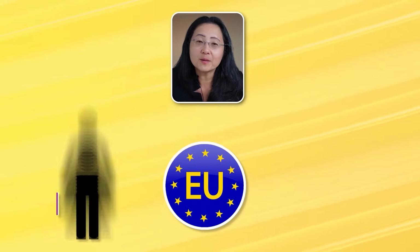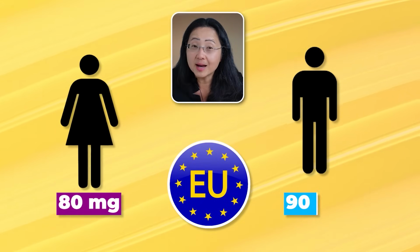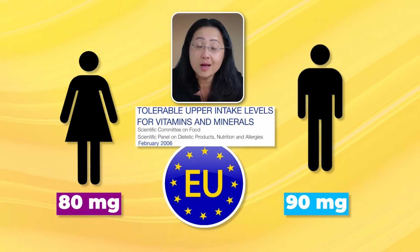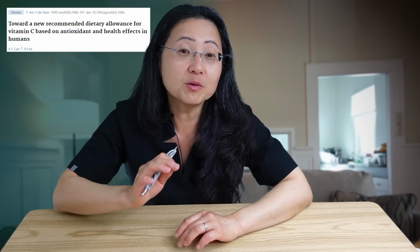The European Union recommends 80 milligrams a day for women and 90 milligrams a day for men, but acknowledges that doses up to 1,000 milligrams a day are well tolerated. So why such a big difference? Well, the amount of vitamin C you need to prevent scurvy is very different from the amount of vitamin C you need to prevent chronic diseases such as cardiovascular disease, cancers, and cataracts. And that is different from the amount of vitamin C you need to help with mental health issues, or to counteract pollution, or to slow down wrinkles.